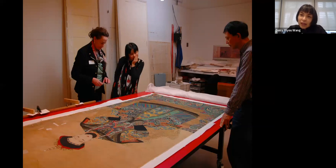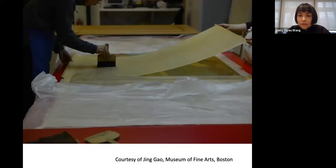And this also shows you a conservation studio at the Museum of Fine Arts, Boston. The conservator, you can see the guy there, his name is Jing Gao. He's one of the most wonderful Chinese painting conservators around the world. And he was helping us to conserve two portraits of empresses. This is another empress portrait, 19th century. Okay, next slide, please.